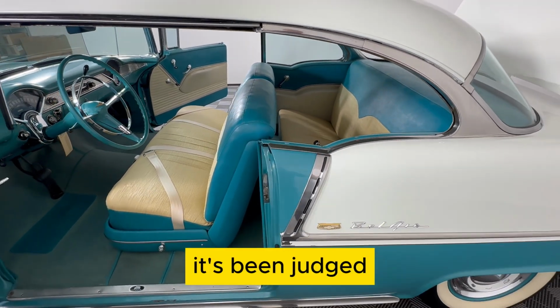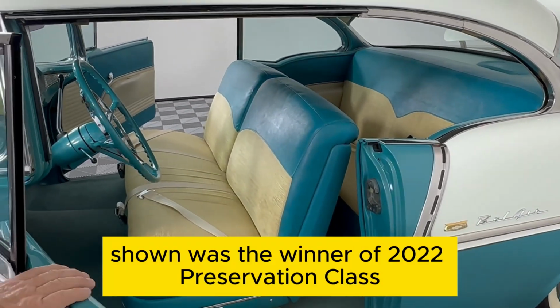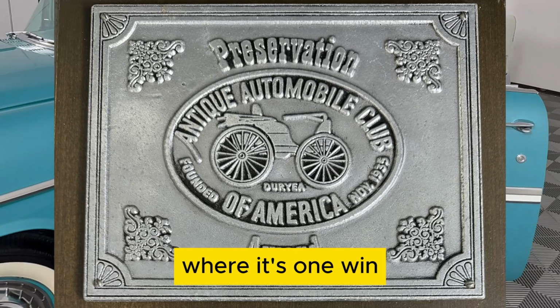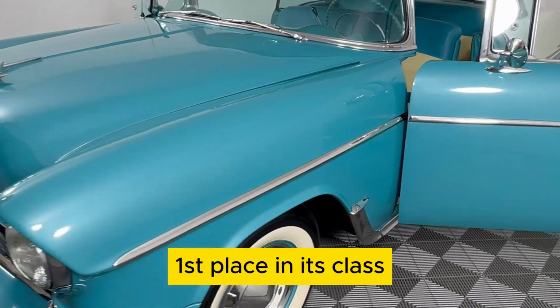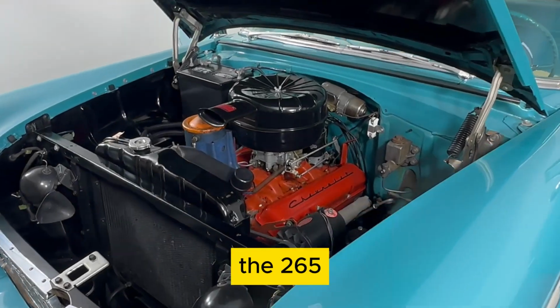It's been judged. The last time it was shown was in the winter of 2022 preservation class, where it won first place in its class. The original engine is the 265.